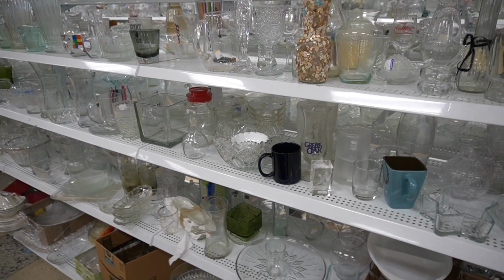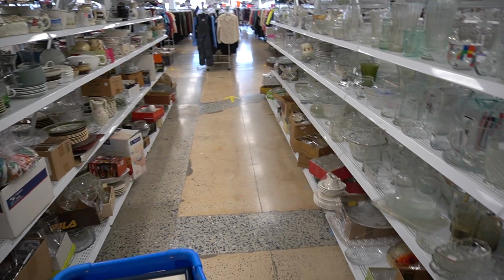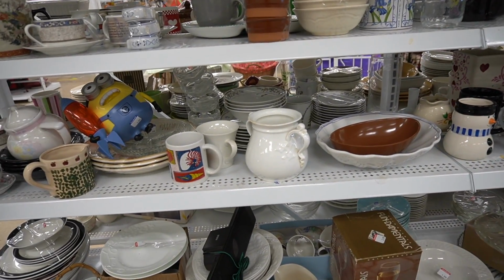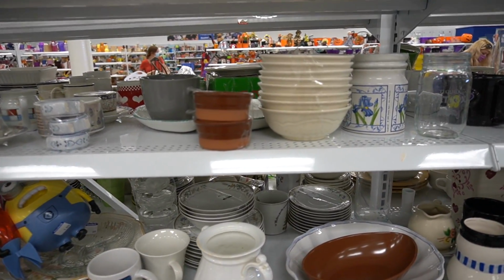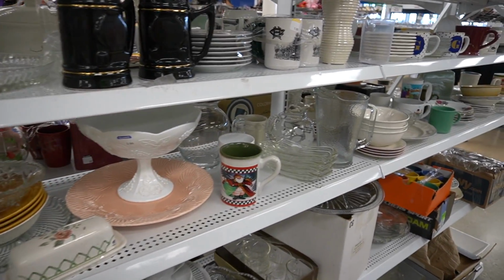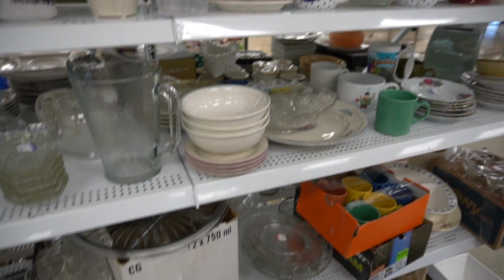So now we're into the clear glass section, the mugs, the plates, and all of that. I always look through here, but I don't always find treasures. And again, there's just really not a whole lot there.